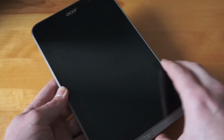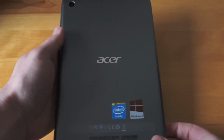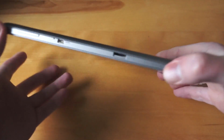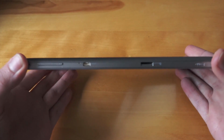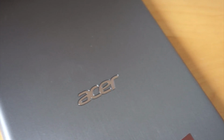Not much has changed in the W4's design. Not that this is necessarily a bad thing, mind you. It still has the microSD slot and micro HDMI port that we liked from the older W3, and it's still comfortable to hold, if a bit bulkier than comparable Android tablets and iPads. Acer has also replaced the W3's cheap-looking white plastic with a slightly more upscale, smoky gray.